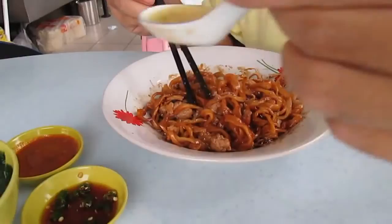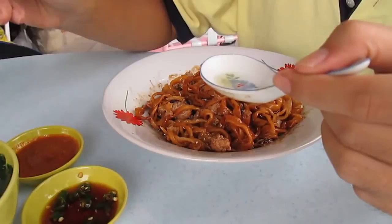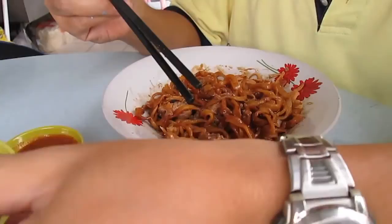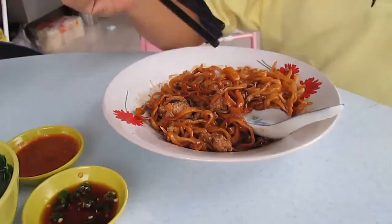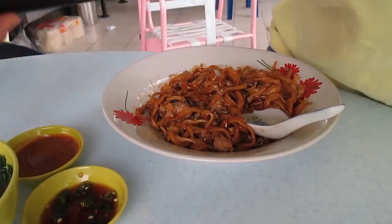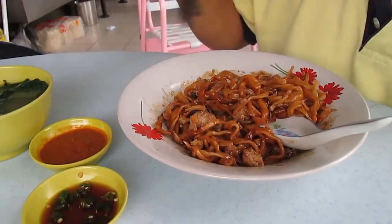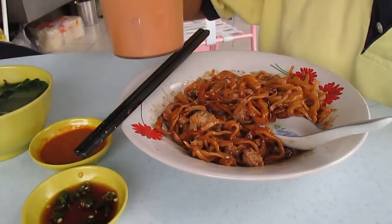Eat it with the soup as well. And never forget about your veg. You need your veg for the cellulose content for you to shit properly. So as per the usual order, this is very spicy, so wash it down with a very nice iced tea.